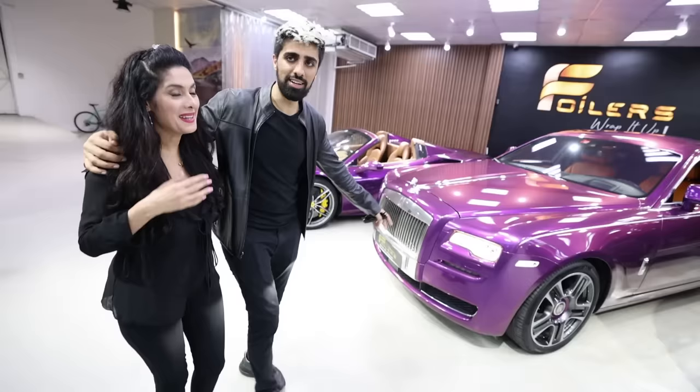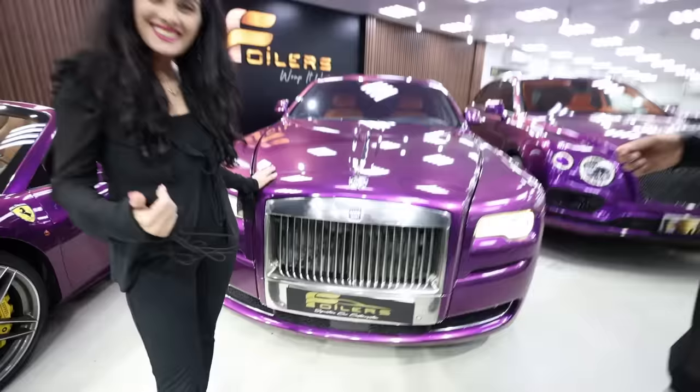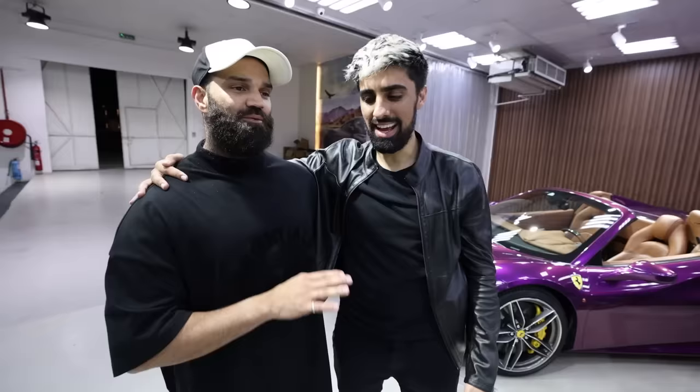Car is now part of our collection. It used to be pink, but this is honestly more nicer. Mommy, have you seen the rose? Yes, that's purple. So nice. Yo, this is crazy. I don't know what to say, bro. Thank you. Yo, this is crazy, guys.